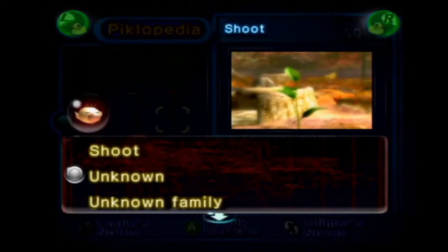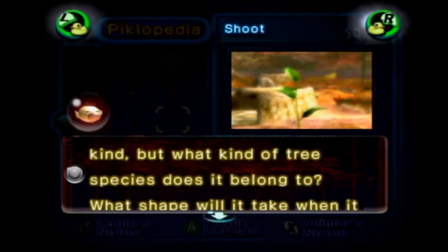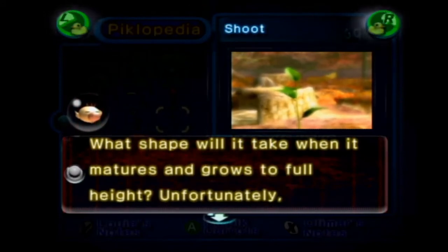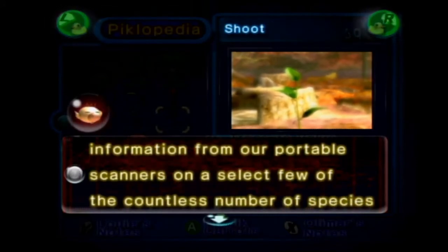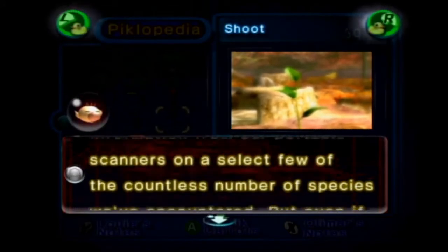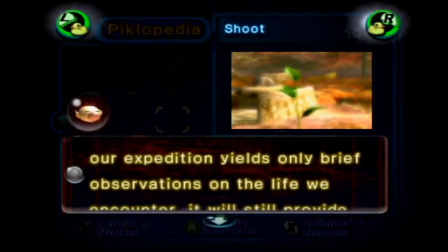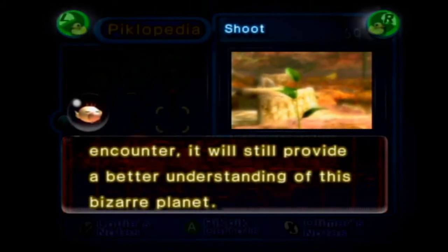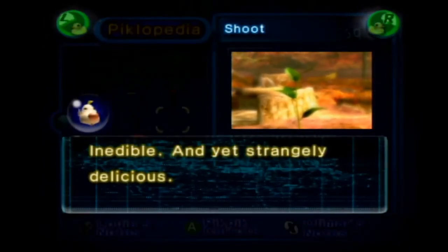Shoot, unknown family. This is a young shoot of some kind, but what kind of tree species does it belong to? What shape will it take when it matures and grows to full height? Unfortunately, we are only able to obtain information from our portable scanners on a select few of the countless numbers of species we've encountered. But even if our expedition yields only brief observations on the life we encounter, it will still provide a better understanding of this bizarre planet. Inedible, and yet strangely delicious.